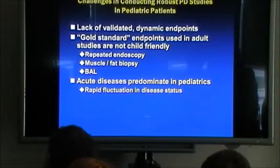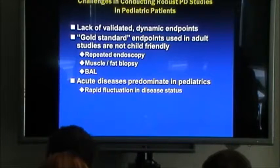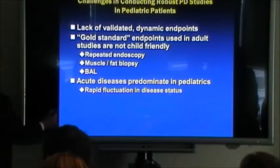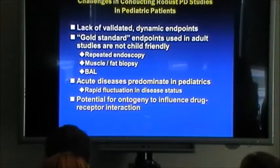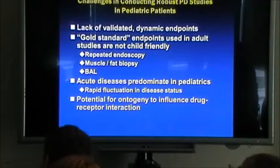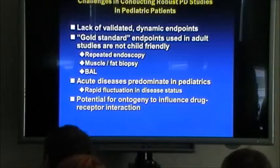In pediatrics, acute diseases predominate and oftentimes fluctuate in a rapid fashion. Kids, they're tougher than we are as adults. They get better and they change quick, which is a good thing. But sometimes that muddies up the water when you're trying to do pharmacodynamics. And then there's the potential for development to influence drug receptor interactions. There are cases where that's very, very real. Beta receptors are expressed differently. Probably the calcineurin pathway is a bit different in terms of pain.